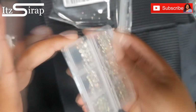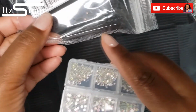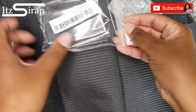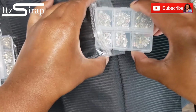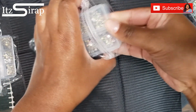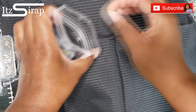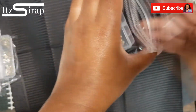So I've been thinking about getting a really big case, and look at that, some of them inside of here. Oh my goodness. I've been thinking about getting like a really big case to put them in, because I don't like the idea of having like a bunch of little cases. That's why I just poured all of my old ones in here.